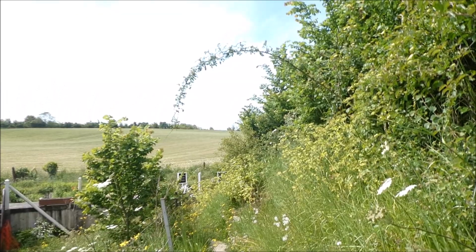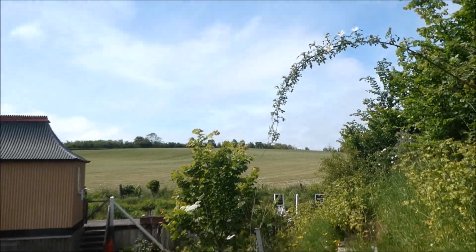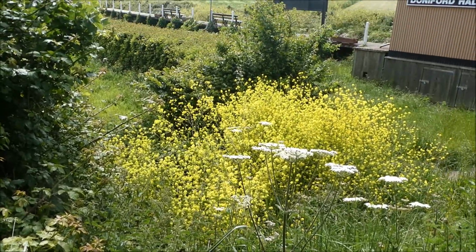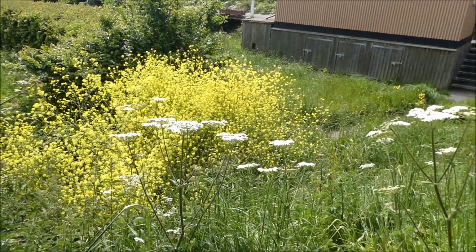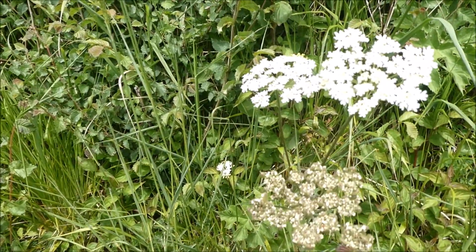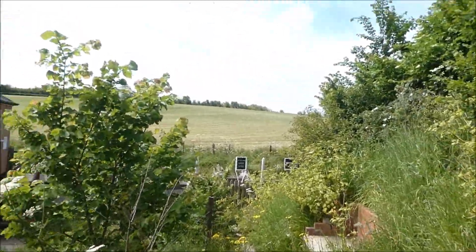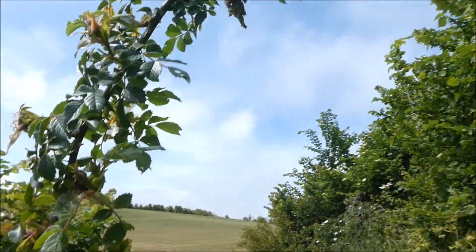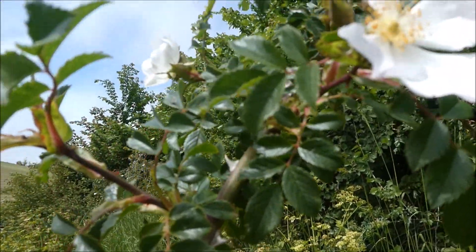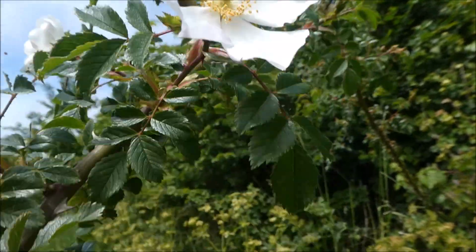Look at that long frond. And it's got flowers on it too. Quite attractive. Oh, look at this lovely yellow down here. Got a large size. But you can reach up and pull this down a bit and look at those flowers. Oh, it's some sort of wild rose, I suppose. Quite attractive.